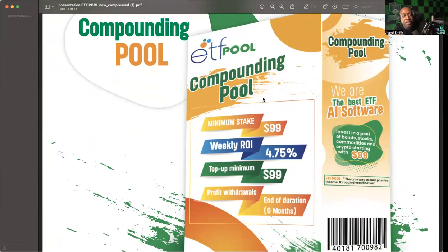Now here's the other option. There is a compounding pool, ladies and gentlemen. Now this is something that you can take advantage of. This is a weekly ROI of 4.75%. A minimum stake is $99. Profit withdrawals is at the end of duration, which is 6 months. I'm sorry, I said 66 months. 6 months. So at the end of 6 months, you'll be able to withdraw your profit from here.